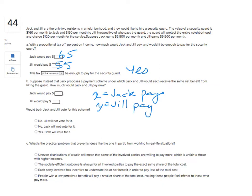So Jack's suggestion means that his valuation, 160, minus his payment share, is 160 minus X, and he suggests that should equal Jill's net benefit, which would be 150 minus Y. At first it looks a little tough because we've got two unknowns in just one equation, but we also know that X plus Y have to sum to 120, so that Y is equal to 120 minus X. That gives us an easy way to boil this down to just one equation and one unknown, and we know that would be solvable.